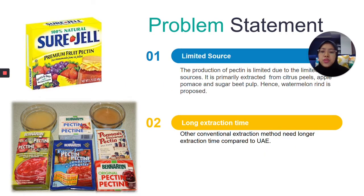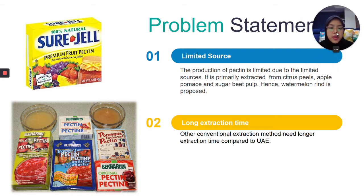So what is the problem statement? The production of pectin is limited due to the limited sources. It is primarily extracted from citrus peels, apple pomace, and sugar beet pulp. Hence, watermelon rind is proposed. Overseas, most of the pectin production is from citrus and apples. The most famous origin is apple pomace. Here in Malaysia, we lack citrus as well as apples. Hence, we propose to use the watermelon rind.